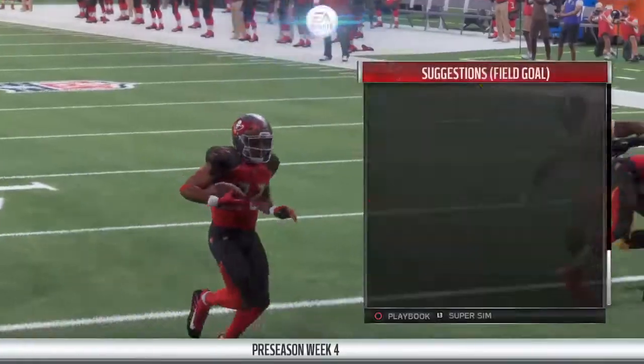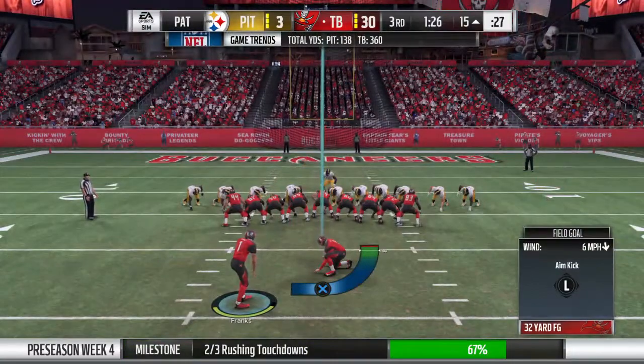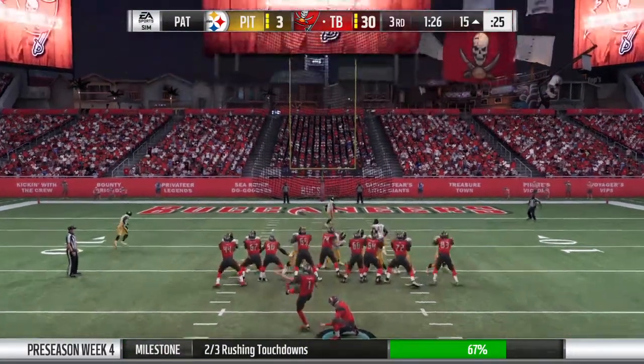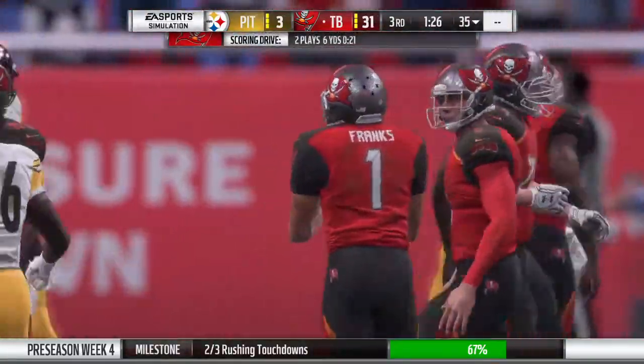Yeah, could you feel the exhale? Because they were already thinking ahead, as all the good coaching staffs do, anticipating, will we have to make the call? They already had it lined up, never even got to it. And the lead will grow by one more.